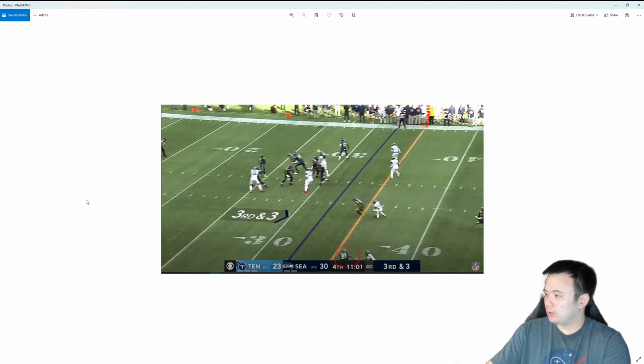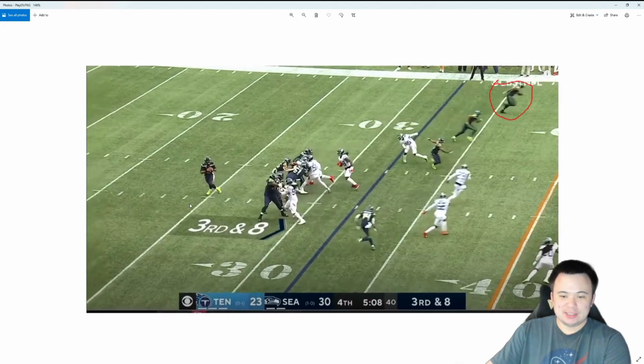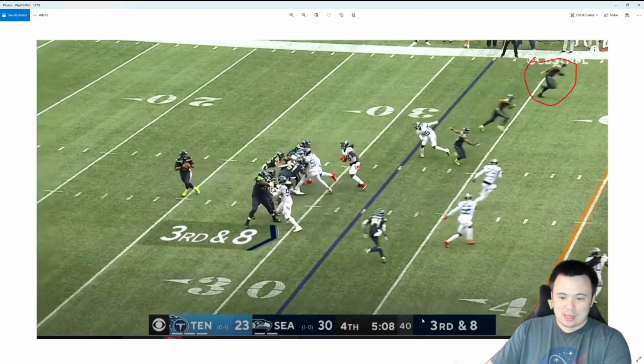Okay, that's play number 4. Let's go to play number 5, and this is on our next drive. 3rd and 8, 5 minutes left, 5:10 left approximately. Another huge play in this game. If we get a 1st down on this play, I think we win this game. And unfortunately, I don't have nearly as much to say about this play.